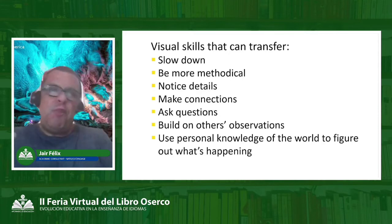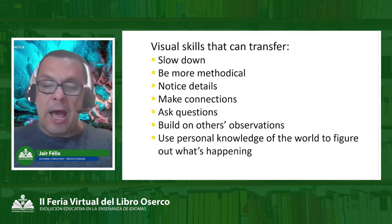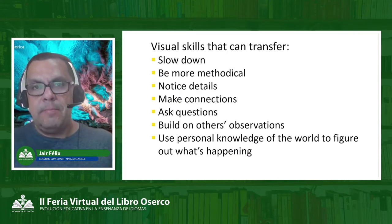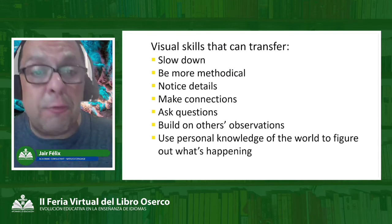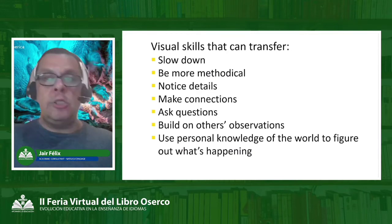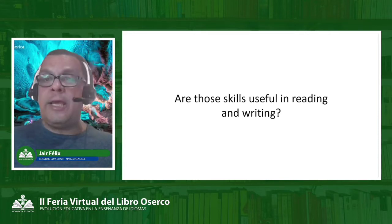And the thing is that too often students want to hurry up and make meaning via a quick skim or a cursory glance, if you know what I mean, when reading a text. And visual skills can transfer and help them to be better readers and better writers. We want students to slow down, to be more methodical, to notice details, to ask questions, to make connections. Are those skills useful in reading and writing?